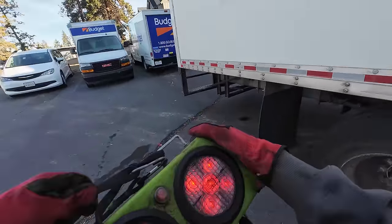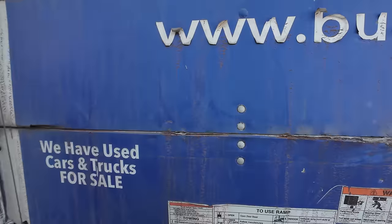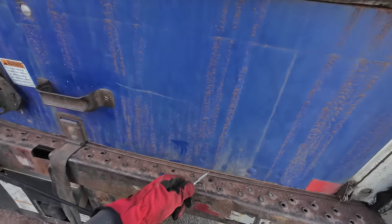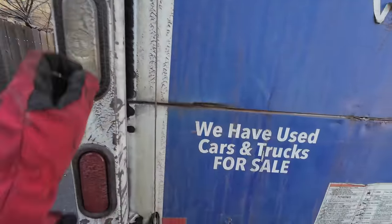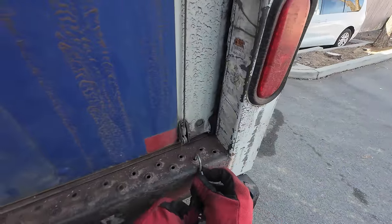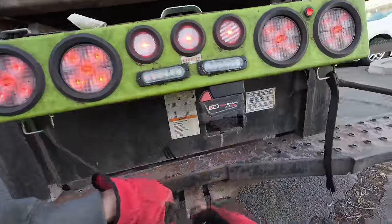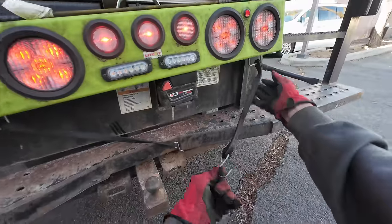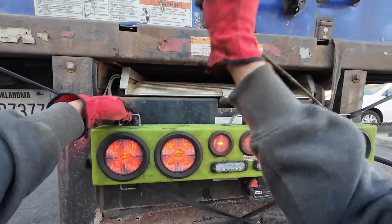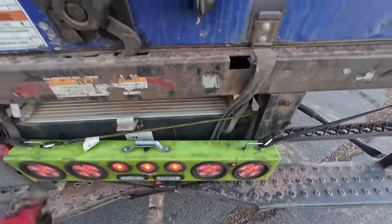This is a wireless light bar. Some people have asked where the transmitter is that controls it on the truck. I will show you in just 1 minute. Not going to want to play nice. We'll put it down here. This we go like that. That'd be fine.